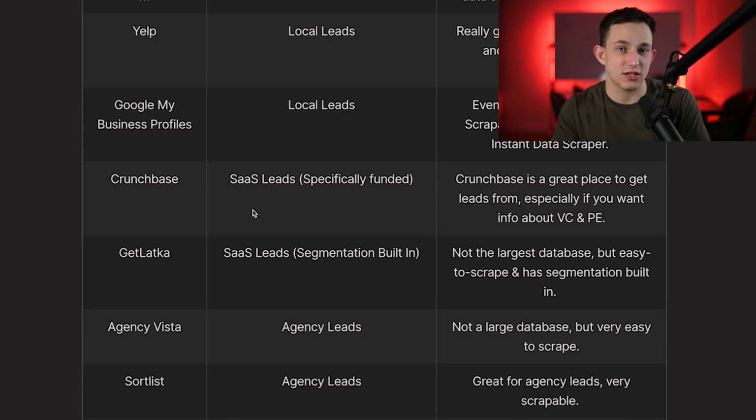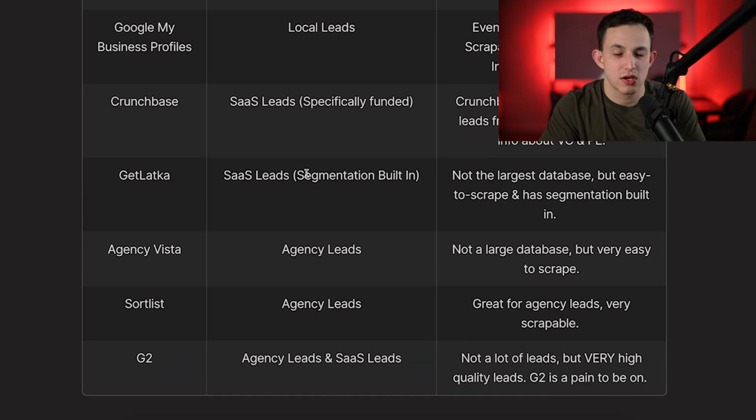If you're building a lead list and you want to have a lot of segmentation built in, you're going to have to go to several different sources. So Agency Vista is just one of those. Now, Sortlist is another one of those, which is for agency leads. It's just like Agency Vista. It's very scrapable. Again, Instant Data Scraper. I'll keep saying it. You can go on there, scrape some leads, go take those, enrich them, and go from there.